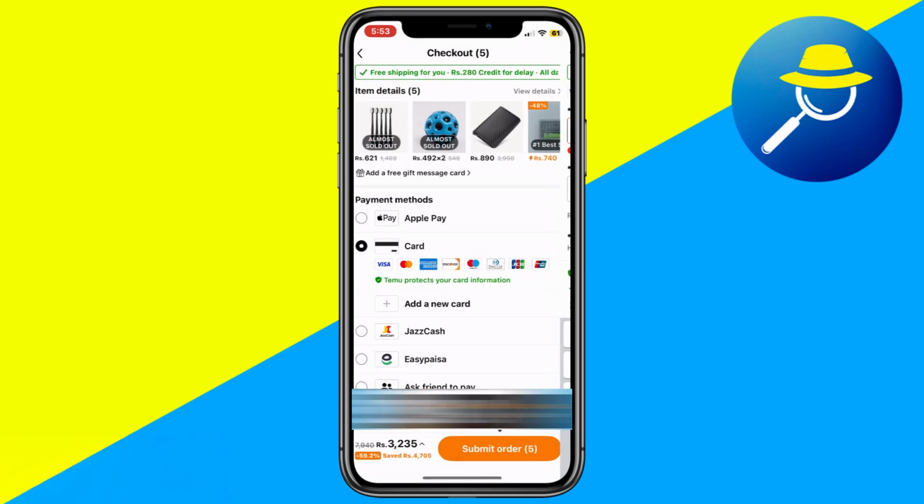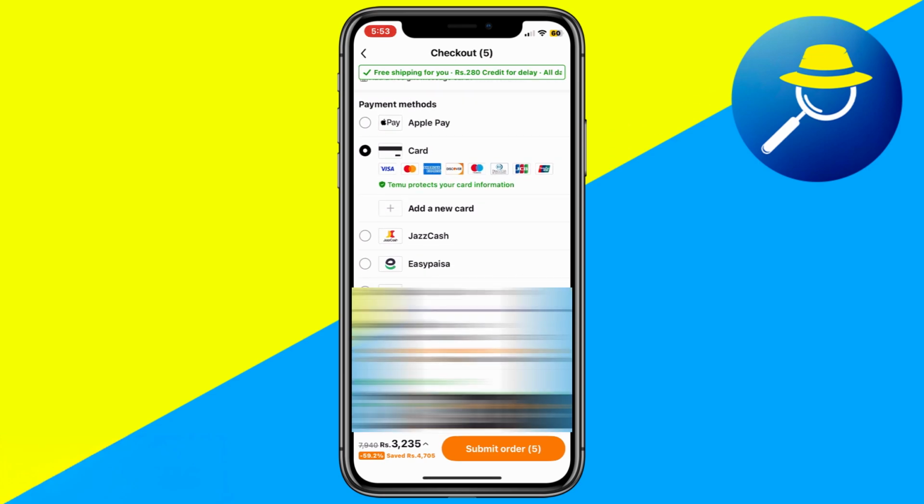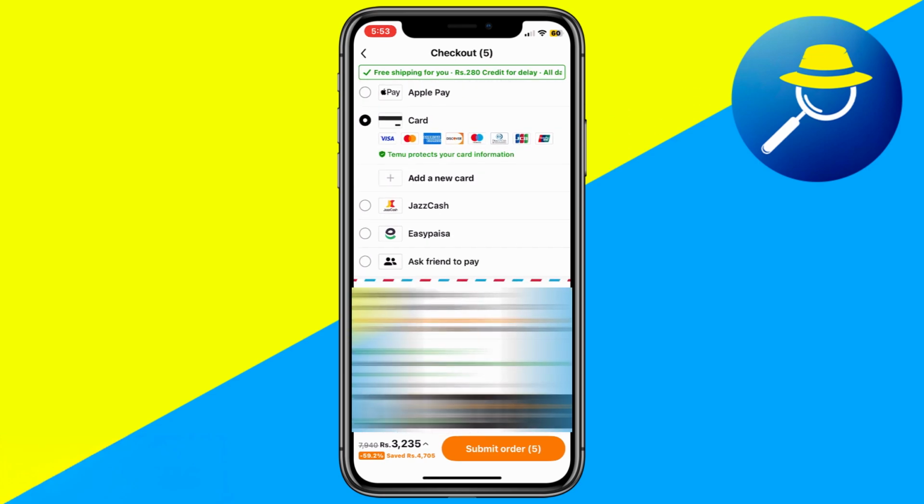However, at this time, Temu does not support cash on delivery as a payment method. This policy helps ensure secure transactions and smoother order processing. By eliminating cash handling, Temu can streamline its delivery operations and provide a safer, more efficient shopping experience for both buyers and couriers. So that's basically how you can order on the Temu app with cash on delivery.